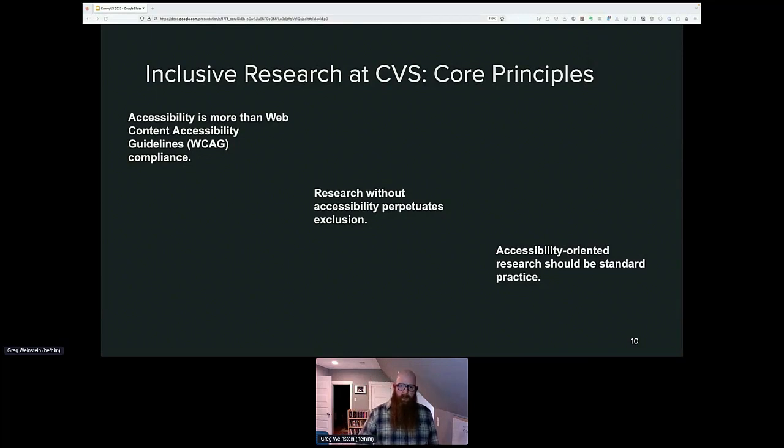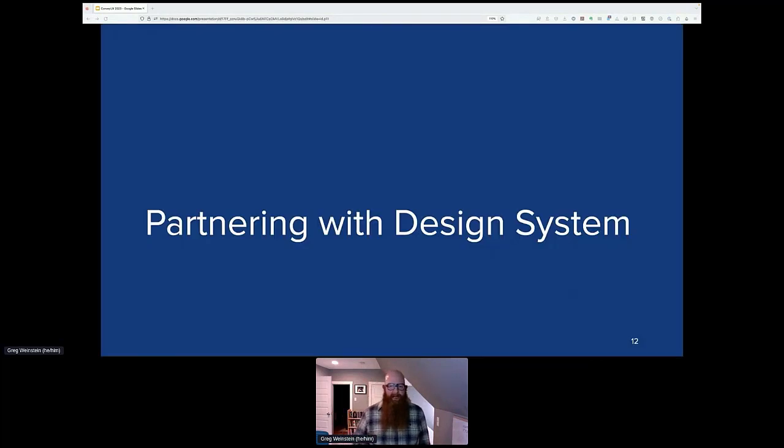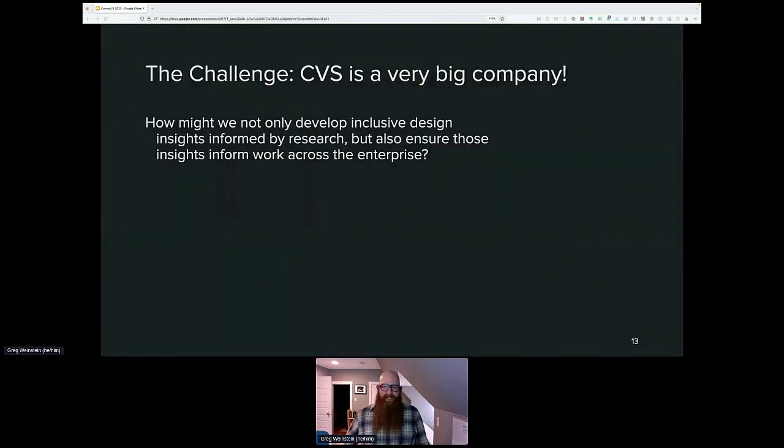So that's a bit of a background about how and why we operate. But how do we scale this? How do we have influence? To think about that, we need to think about how we partner with our colleagues who work on our design system. And the challenge is that CVS is a very, very big company.